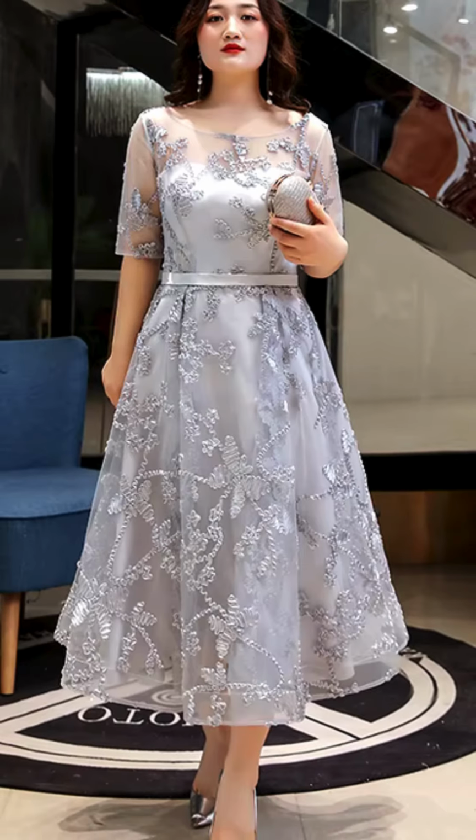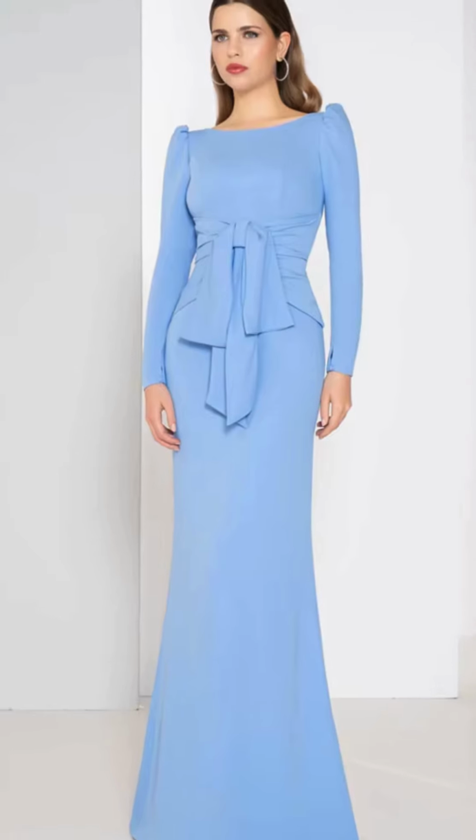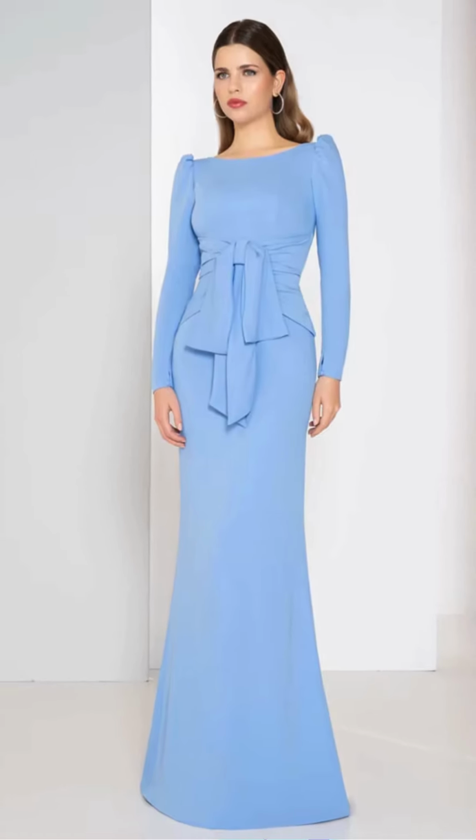Don't forget about the importance of coordinating with your daughter's wedding theme and colors. While it's vital that you feel comfortable in what you're wearing, aligning with her vision will create harmony in photographs and throughout the event. This doesn't mean you need to match exactly. Instead, think about complementary colors and styles that work together beautifully.